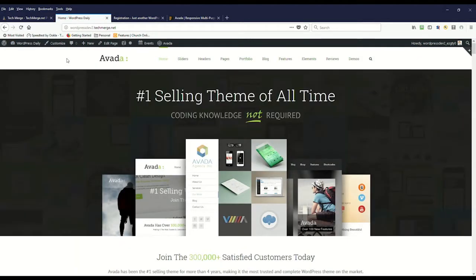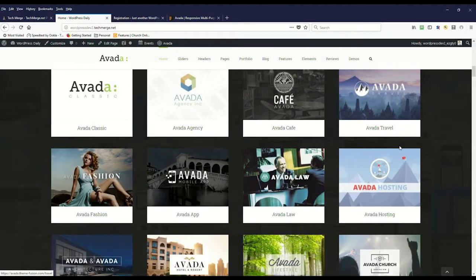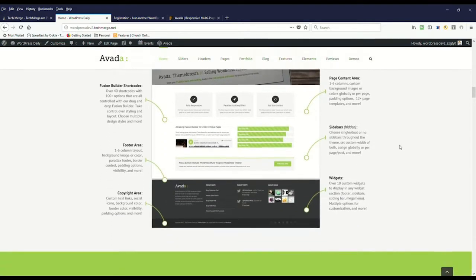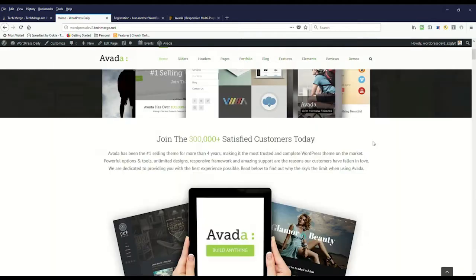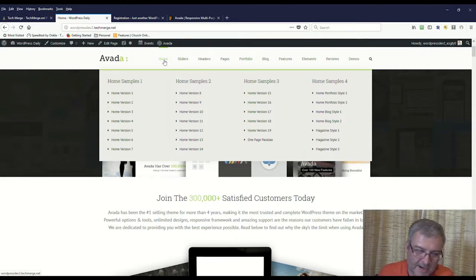Now this is the default installation of the Avada theme using the Avada Classic site. As you can see, they've kind of got a lot of content laid out here, different designs, different structure, just to showcase everything this theme can do. And what I encourage people to do is go through all the home samples and find a home page that looks like something that you would like to use as your starting point.